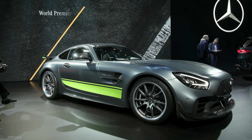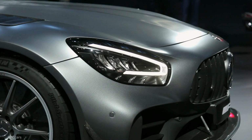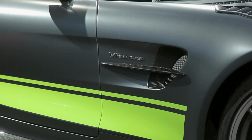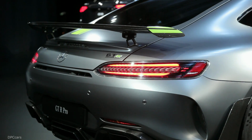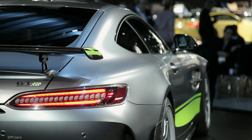Designed to enhance performance at the track, this Pro model was developed as an extension of the brand's GT3 and GT4 race efforts. It gets updates to the suspension and powertrain while gaining a whole slew of aero bits and pieces for the exterior that help it cut through the wind and make it immediately recognizable as something special.